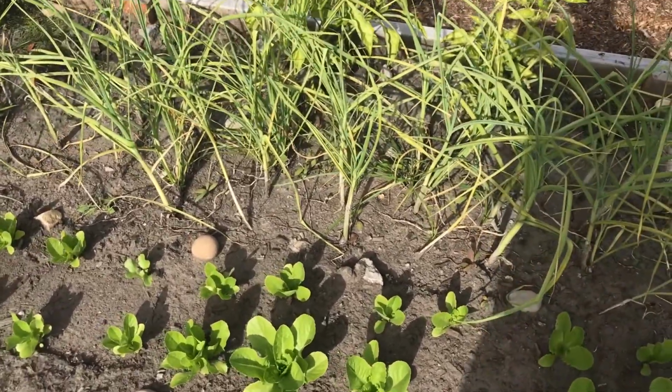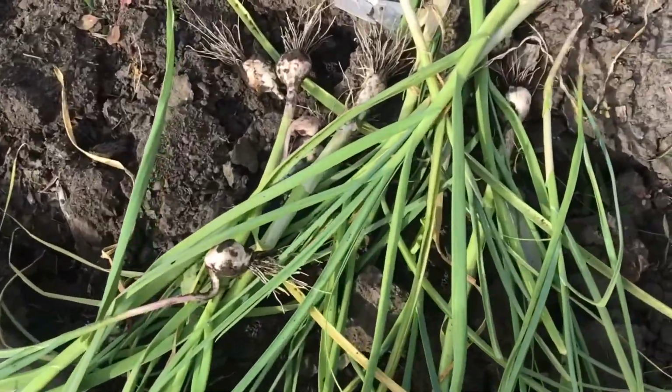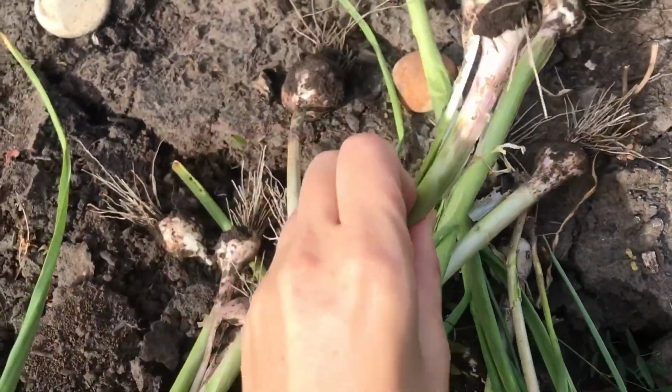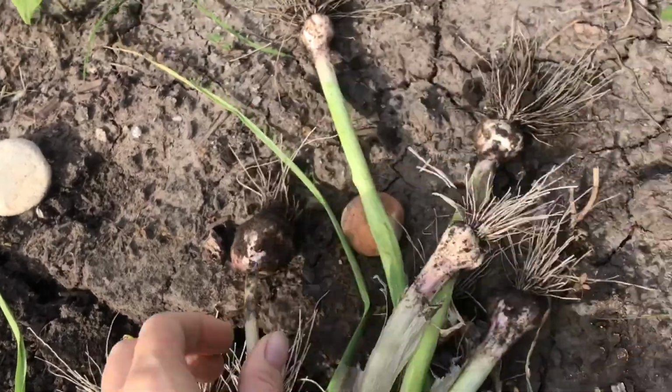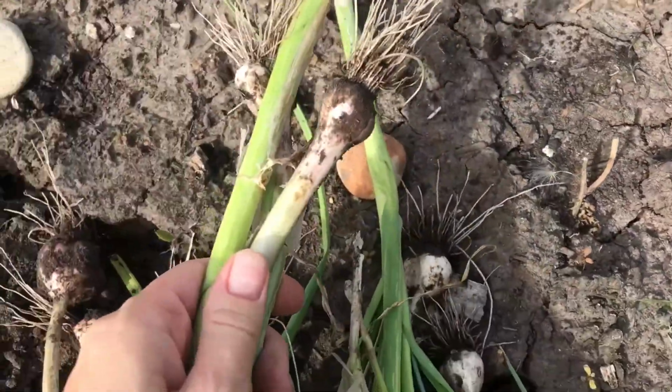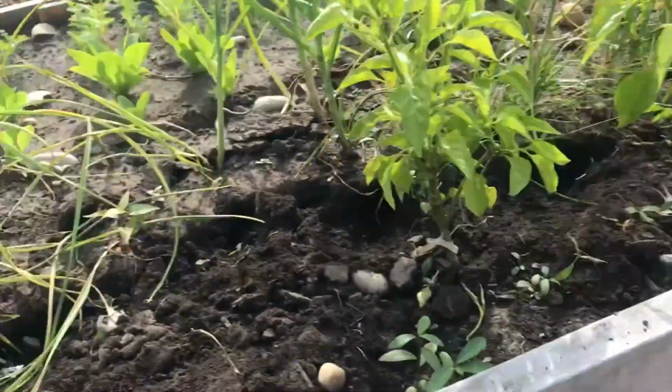Let's give it a check right now. Okay, this is what we got for garlic so far. So again, not really fully formed. This one is. Most of them are not. So I'm wondering if maybe I'm harvesting them too soon.